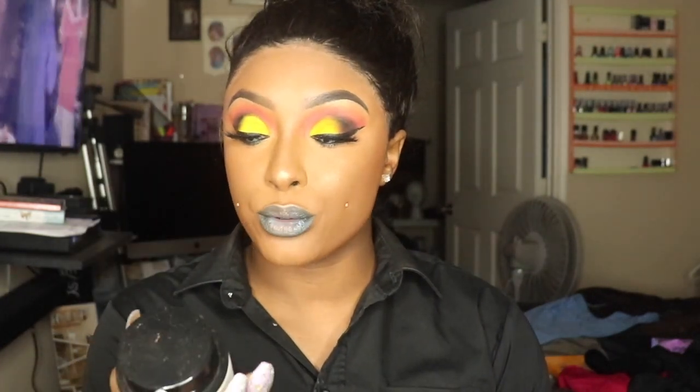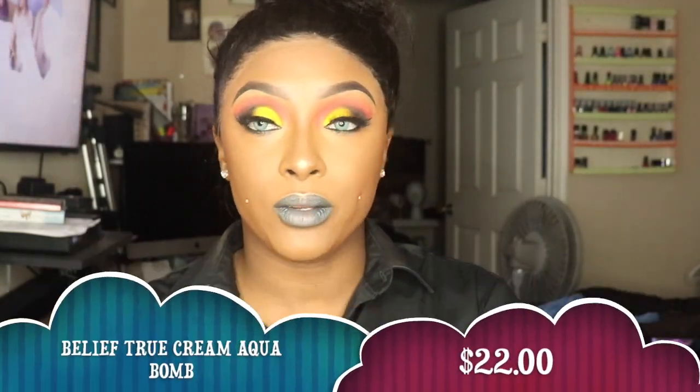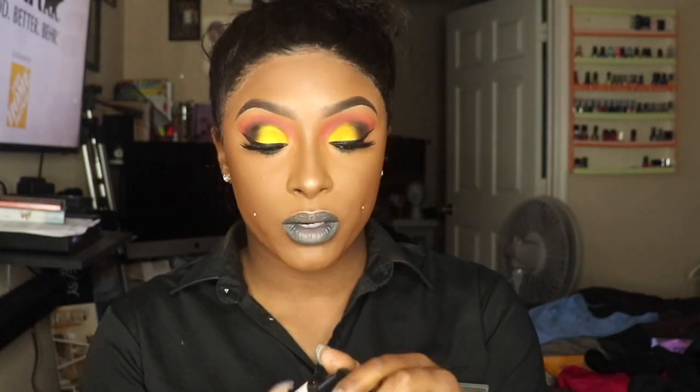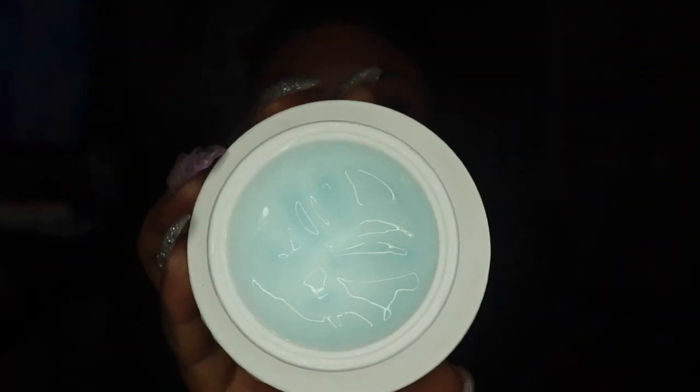I only have one moisturizer from Sephora, and it's the Belif The True Cream Aqua Bomb. Now I learned about this from Platinum D here on YouTube, and she uses this non-stop faithfully, so I decided to try it, and you guys, I love it. It has a wonderful smell, and it's like a moisturizer, but it's in the gel form, the gel water form. A little does go a long way. That's why mine still looks kind of full.